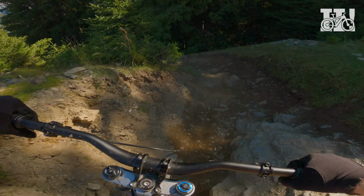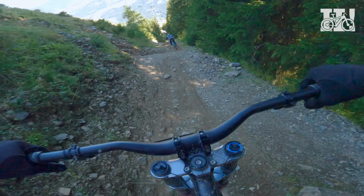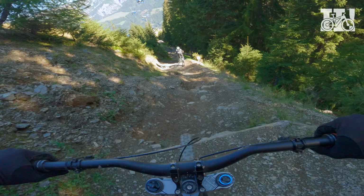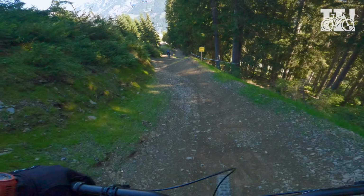Same goes for the next section, the super steep optional ending. It starts small with some jumps over drainage ditches. These are also shaped in a way that you can choose how big you want to go. We then have two big gap jumps. Clearing them would be the easiest thing ever.